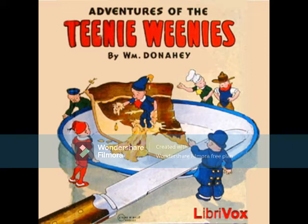Introducing the Teenie Weenies. The General is the head of the Teenie Weenie family. He is very kind and wise, and all the little folks trust and love him. The doctor looks after the health of the Teenie Weenies, and he is often called to help sick birds, mice, and squirrels, for his skill as a doctor is known for quite a distance about the rose bush. He has an office in the Teenie Weenie hospital, and there he is able to treat the sick Teenie Weenies in the best possible way.